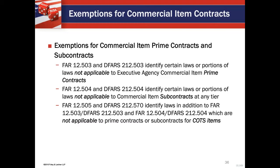Is there a benefit for commercial items, subcontracts, and prime contracts? As I mentioned earlier, there are exemptions from many laws and regulations. And here's a slide for you to reference where in the FAR and DFARS they list the various exemptions for prime contracts and subcontracts and COTS items.